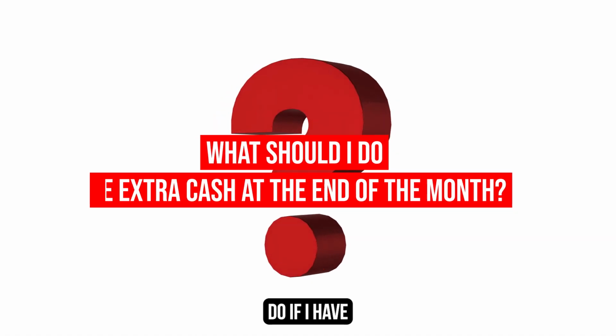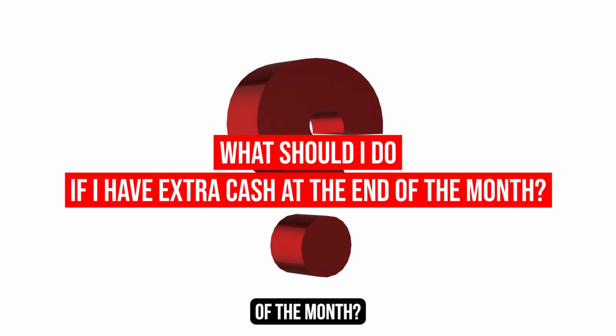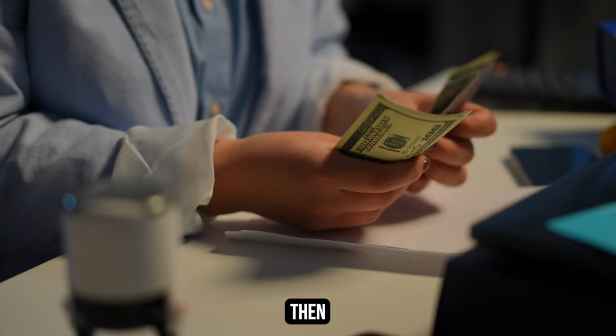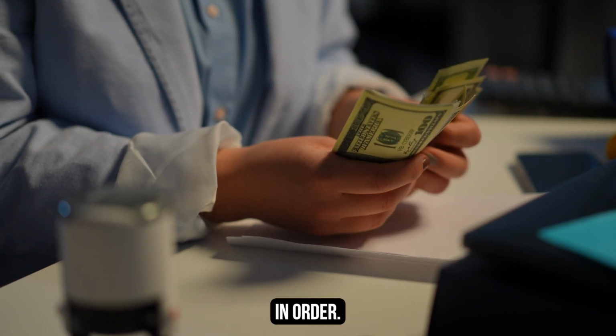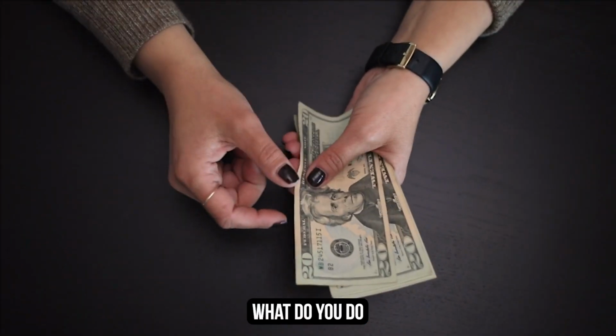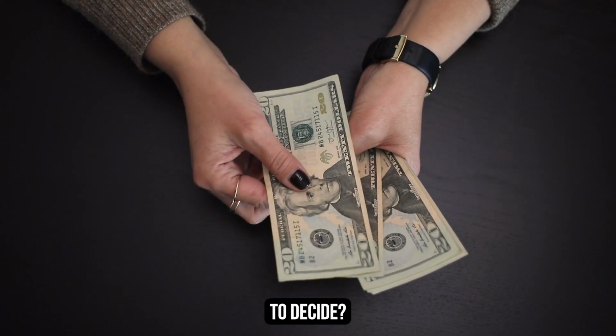What should I do if I have extra cash at the end of the month? If you have some extra cash lying in your cash envelopes at the end of the month, then congratulations are in order. You have managed to curb your spending and stay under budget. What you do with the extra cash is yours to decide.